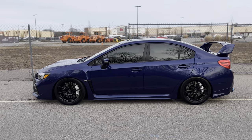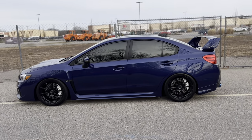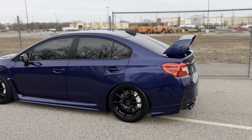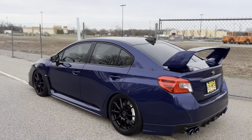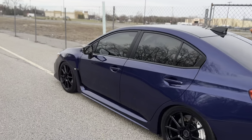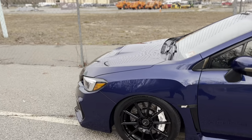So this is actually the first time I've seen this car outside of the garage, fully cleaned with the new look, with the new wheels and everything, kind of just brought back to the current state of the car. And it looks really, really good, especially under this overcast. Obviously, I've always been such a big fan of lapis blue. It's one of my favorite colors, or it is my favorite color on this car. So yeah, it looks great.